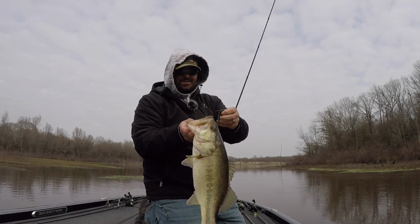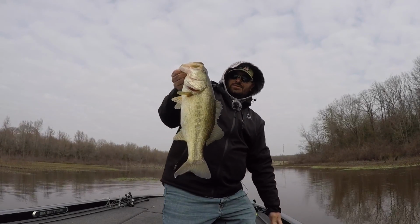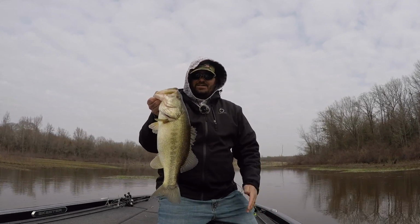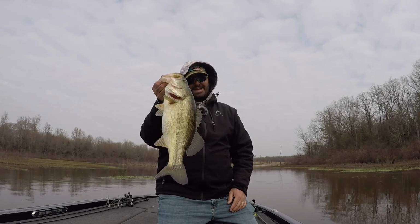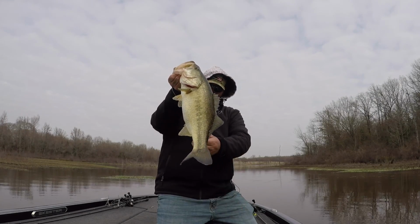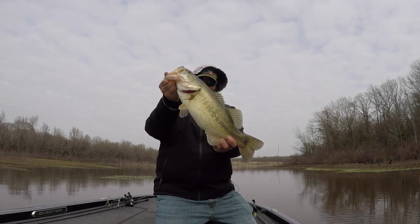Golly, man. I mean, that's so much fun. Just an old black and blue stick bait, simple as it can get. Try to slow way down in these drainage ditches back here in this grass flat, and it paid off with a nice one. That's a dandy right there, folks at home. That is a dandy. She's cold.